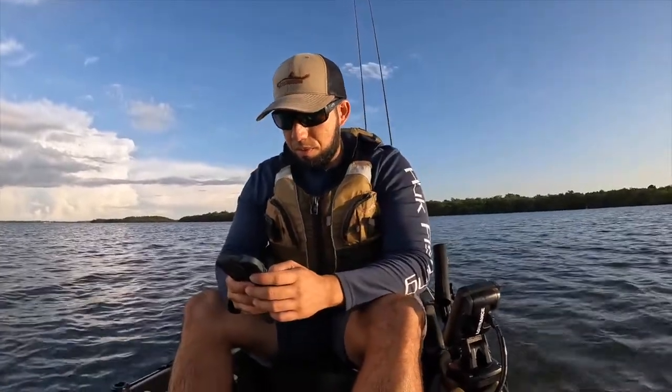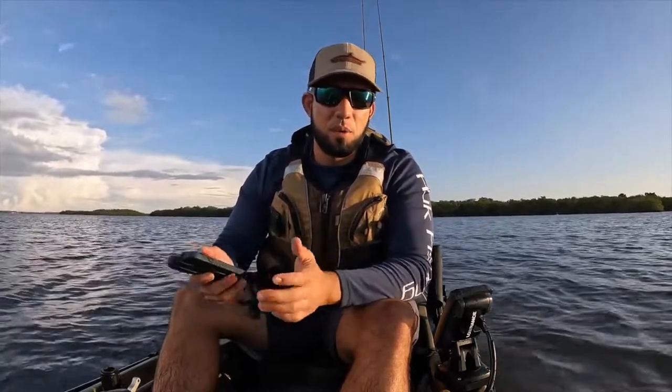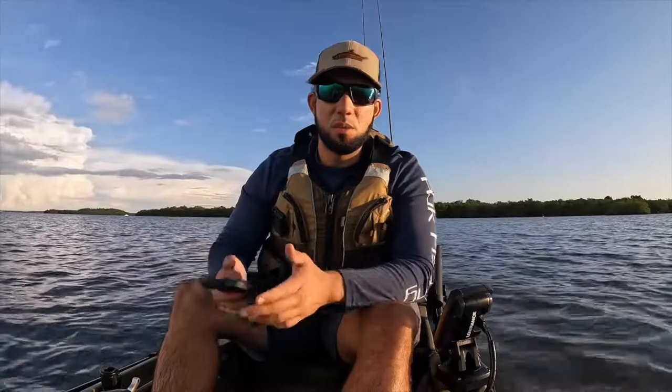So we're monitoring, keeping an eye out for it to see if it actually gets closer or closes in on us. And we're not too far from the launch, so we could always just book it back real quick and stay safe from the thunder. Rain doesn't really concern me, but thunder is a big thing. So let's go ahead and keep fishing, see what we can catch, and keep an eye out for that storm. Let's go.